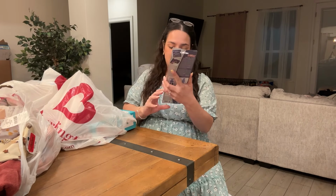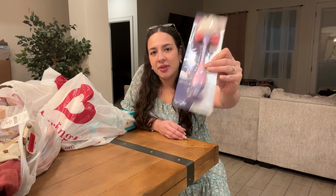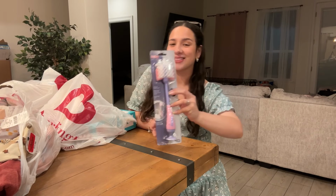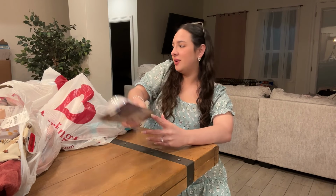So let's start with this bag right here. We got a bottle and nipple brush that has a little suction cup at the bottom. It just air dries, which is very good because we don't want any bacteria.